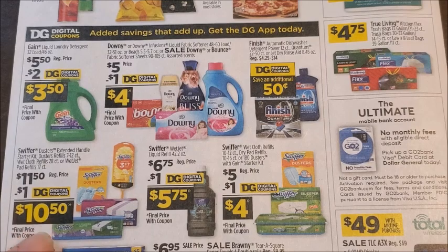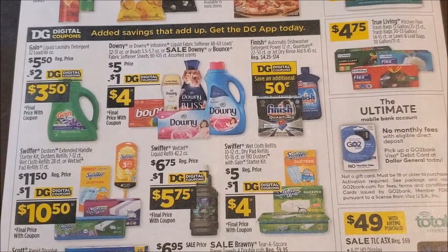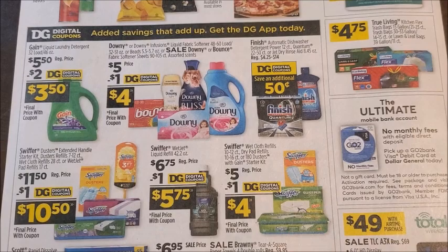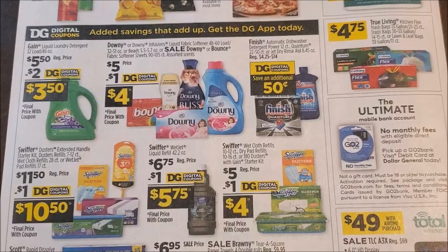We've got some dollar coupons advertised here on the Swiffer items, making them $10.50 after the coupon comes off, as well as a dollar coupon on the wet cloth refills here, making those just $4 after the coupon comes off. And then we also have the Swiffer WetJet liquid refill that's regularly priced at $6.75. That'll be $5.75 after the coupon comes off.